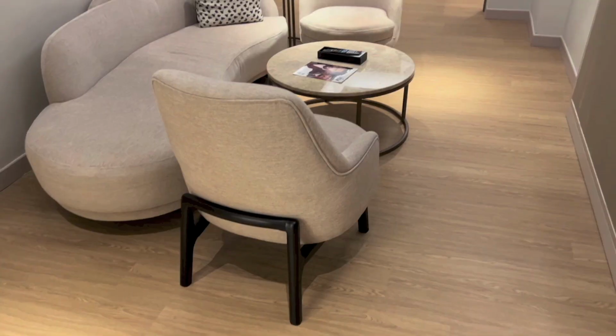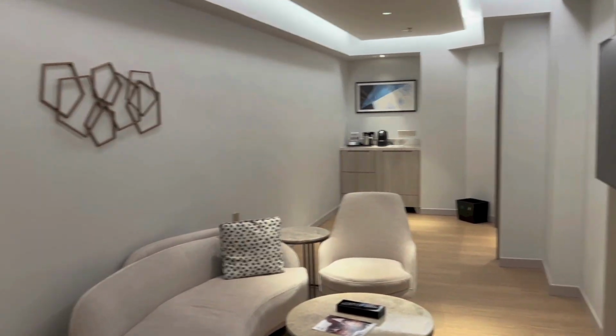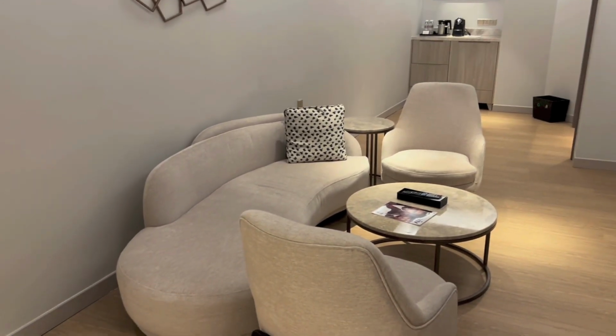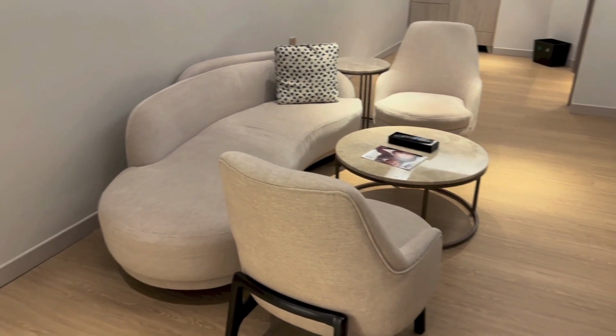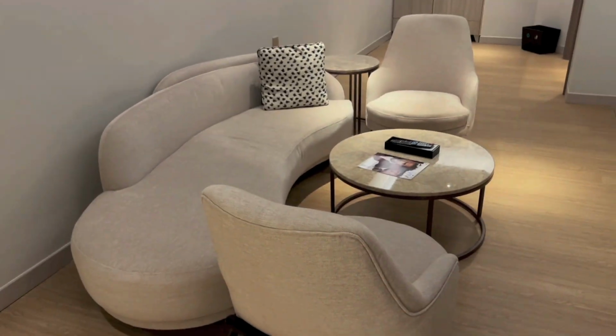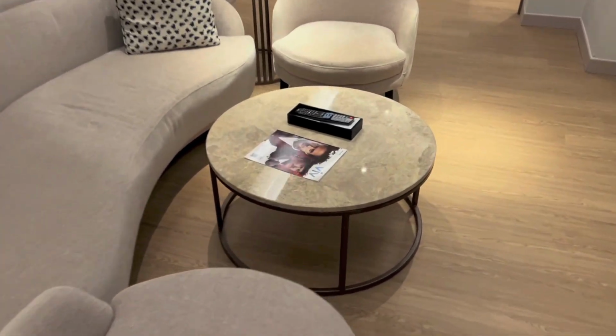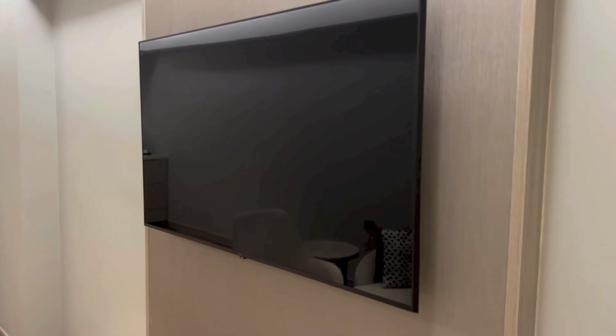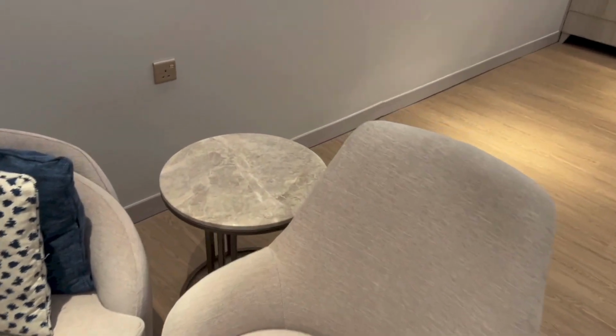Okay, so this is the view that you get as you enter the room. We have artwork right there and right there. The sofa area with this long sofa and two armchairs, a table in the middle with a magazine and a TV remote. And the TV is a flat screen LG unit. There's another table right there with a power outlet.